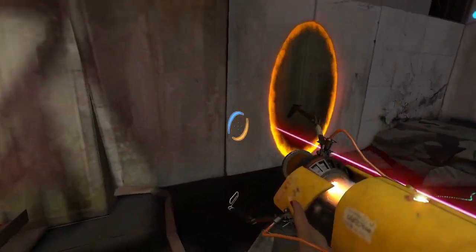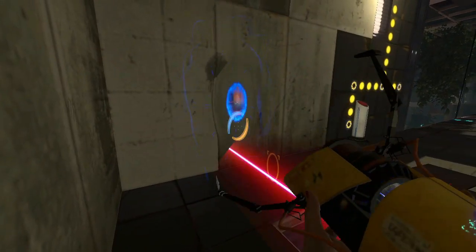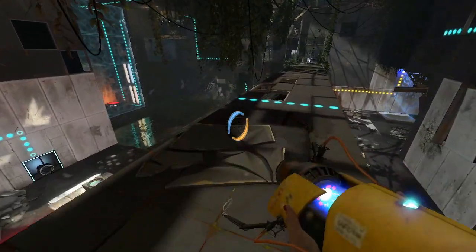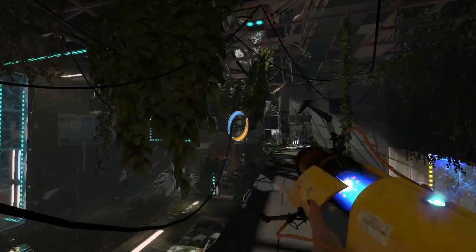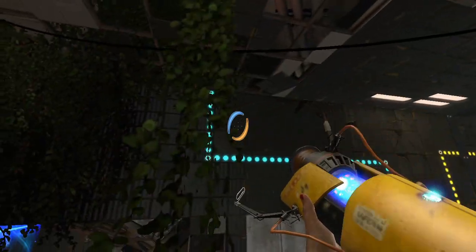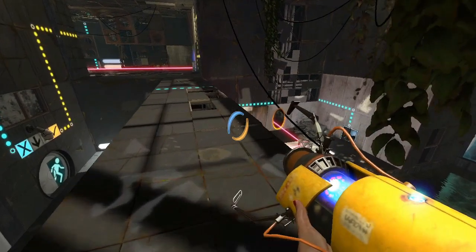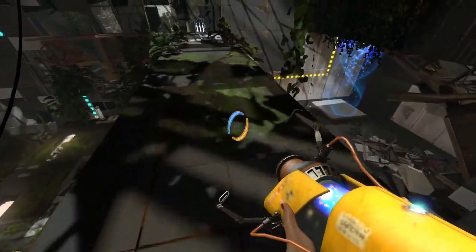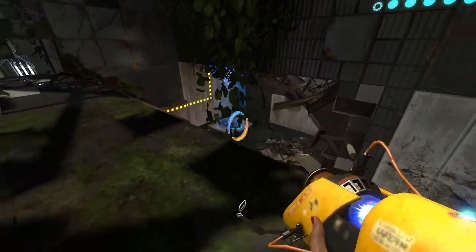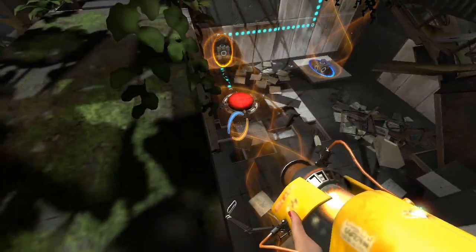I can't remember what actually activates the end. Okay, so that's one. And I feel like the other one is actually that over there. Right? Yeah. So let's get this cube across. Hopefully. Let me just move that for the moment. Blue portal. Like that. Just to get into position.